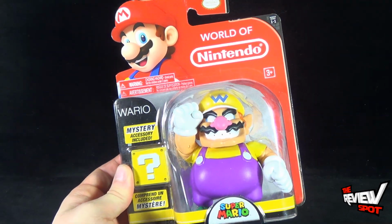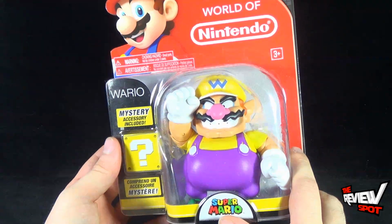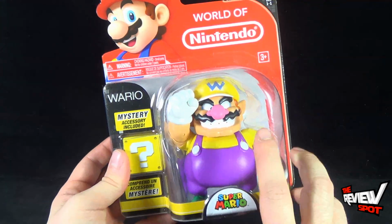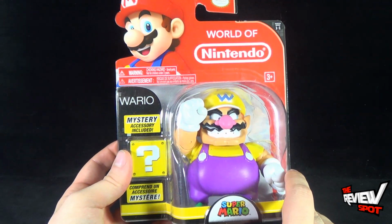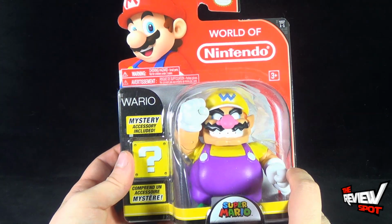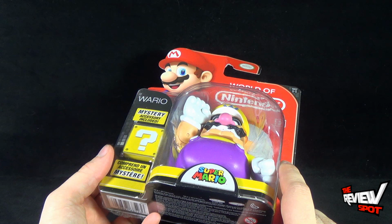As a side note, it's really disappointing that they seem to be expanding the line faster on the smaller PVC figures than they are with the larger posable figures here. I've seen a lot of people hoping that Warios and other characters are going to make it to the larger treatment as well.